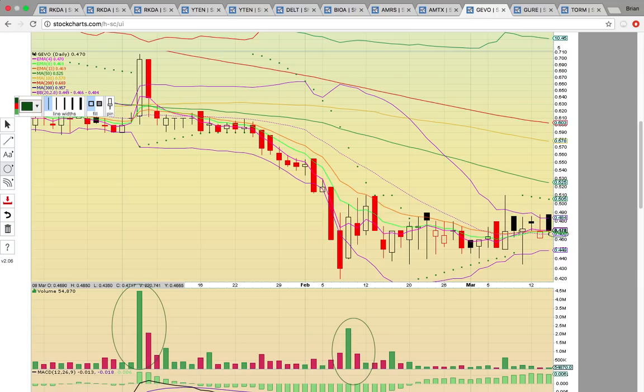If it can stay above 47, it's in play. Then it has to bust above that upper Bollinger Band at 484. If it can do that, the 50-day simple moving average at 525 is the key level to break. That's the big one. If it busts above that, then it could follow the way YTEN and some of the other stocks have done and run up to the 100 and 200-day simple moving averages. So keep an eye on a break above that 49 level as a signal.